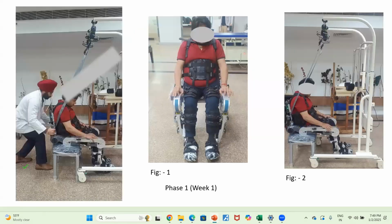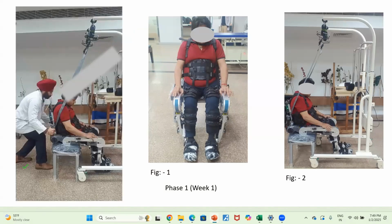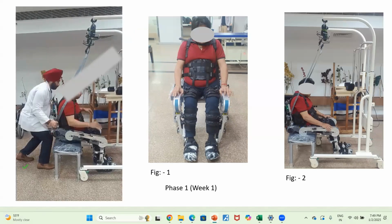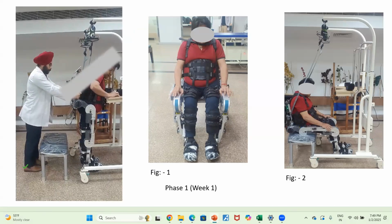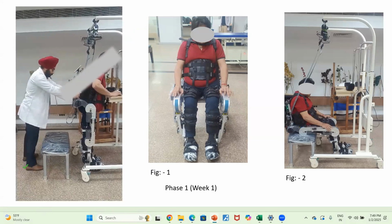So these were the videos and pictures from phase 1. On the left side, you can see the video in which the patient was made to sit, and correct positioning and verticalization of the patient was done, so that the patient gets familiar with the device for the first time. On the right side, you can see the pictures from the front side and the lateral side of the exoskeleton when the patient was sitting with the exoskeleton.